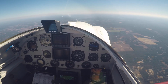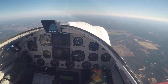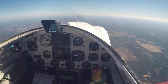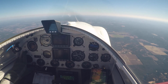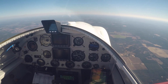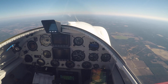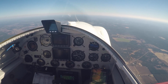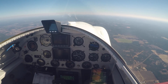There's your 17, Mipple 18. Down a little bit, but we're going to let her stabilize right here. All right, standby data mark. 3, 2, 1. Data mark. 1001, 1002, up through 1013.